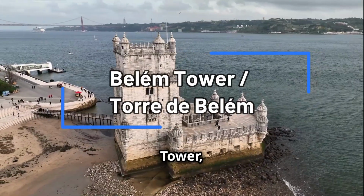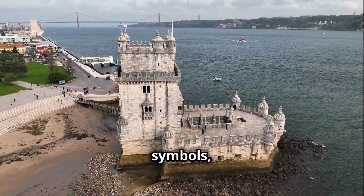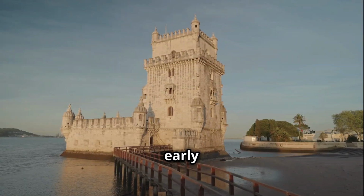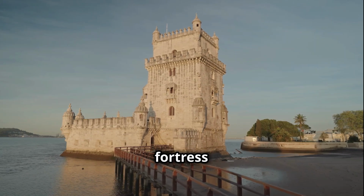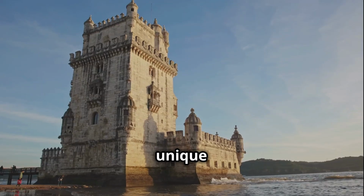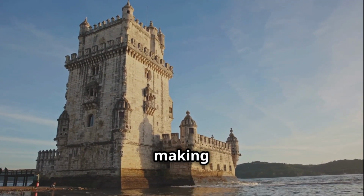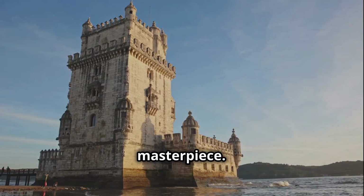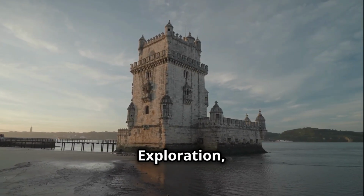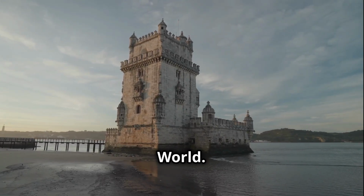The Belém Tower, or Torre de Belém, is one of Lisbon's most famous symbols, standing proudly on the banks of the Tagus River. Built in the early 16th century, this fortress was once a defense tower protecting the city's harbor. Its unique design blends Gothic, Moorish and Renaissance styles, making it an architectural masterpiece. The tower also played a key role during Portugal's Age of Exploration, as it was the starting point for many voyages to the New World.